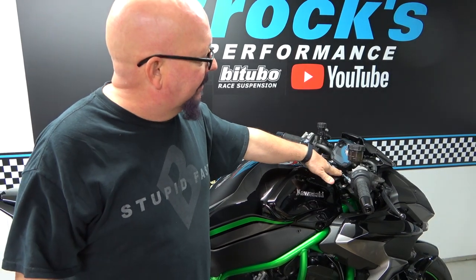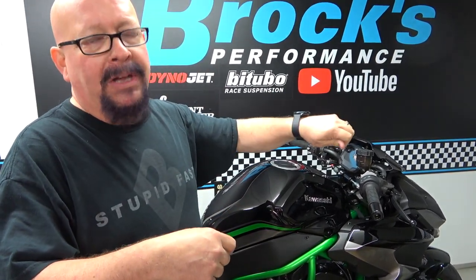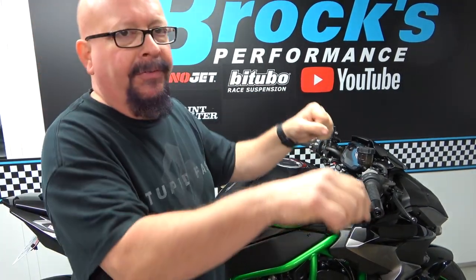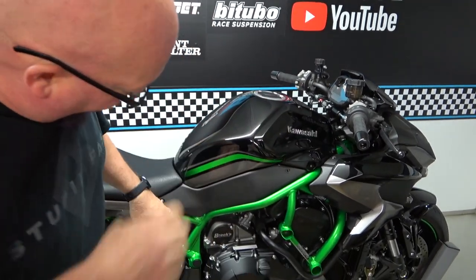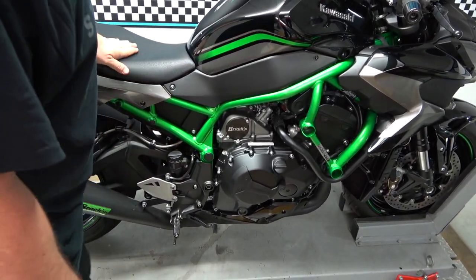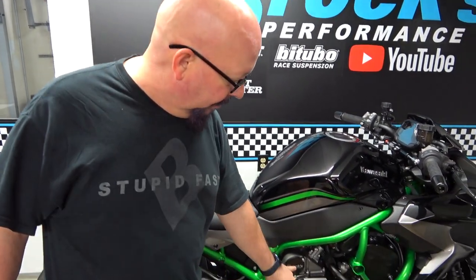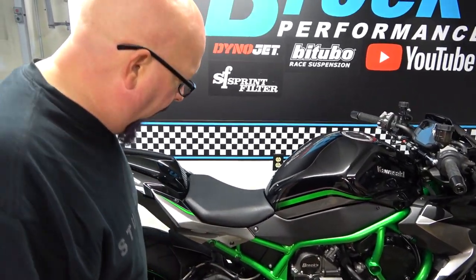The good news is that this is not too crazy severe. It's not like if you go one click too far, it's going to lock up and you're going to just fall over, but just be conscious of it. So moving back a little bit further, we have our supercharger sprocket cover, and by popular demand, they are also now available in Stupid Fast in addition to the Brox logo.